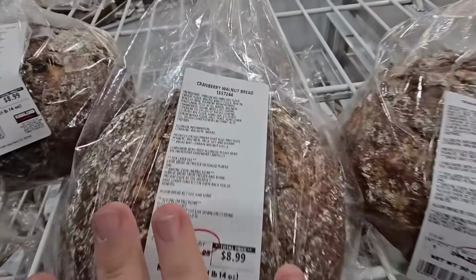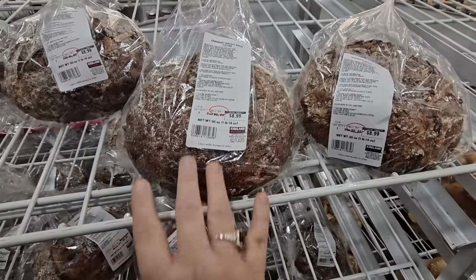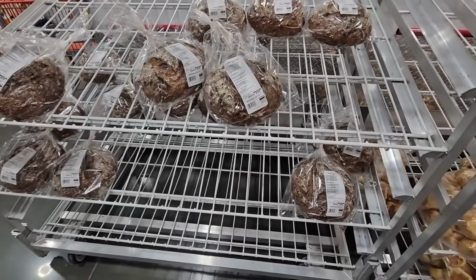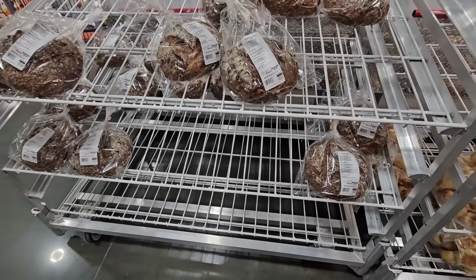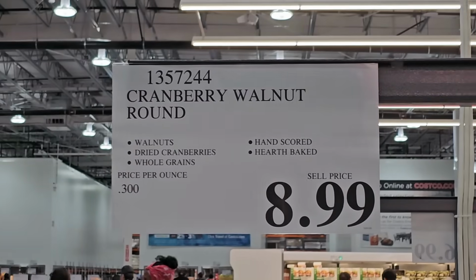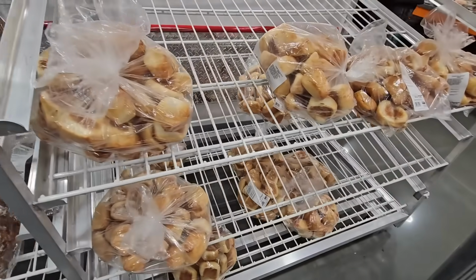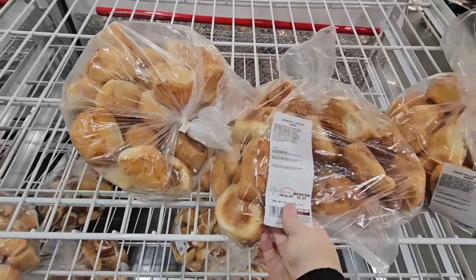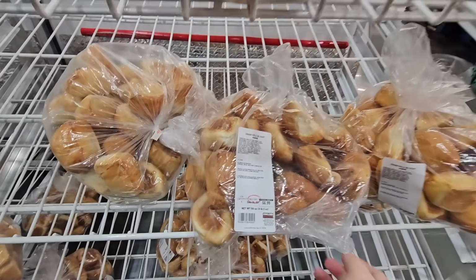Now, the cranberry walnut bread for $8.99. This is really good. You can see they have a lot of them out. They are prepared for the next couple of days because it's going to be busy. But for $8.99, it's got that nice hard crust on the outside and tender on the inside. It's perfect, warmed up with butter.